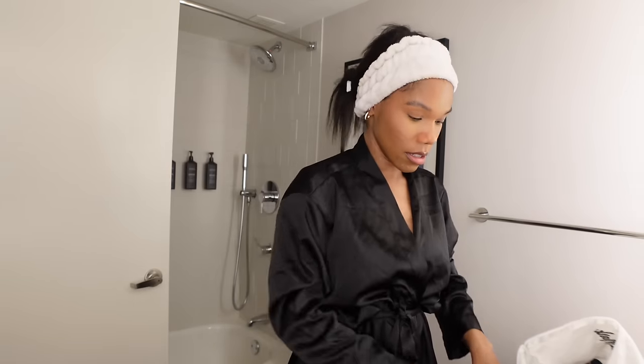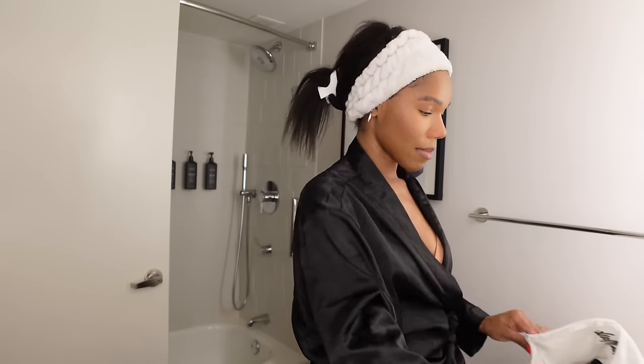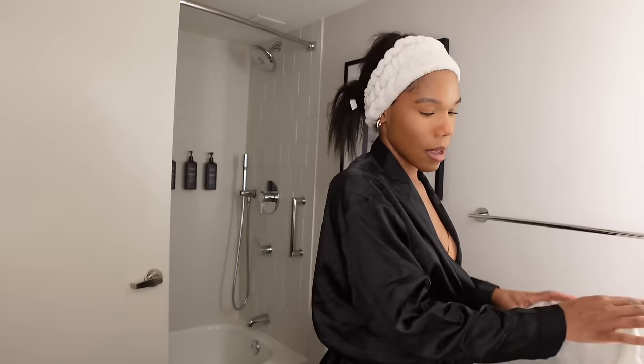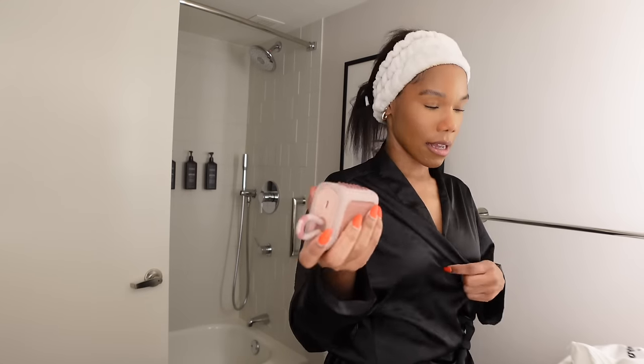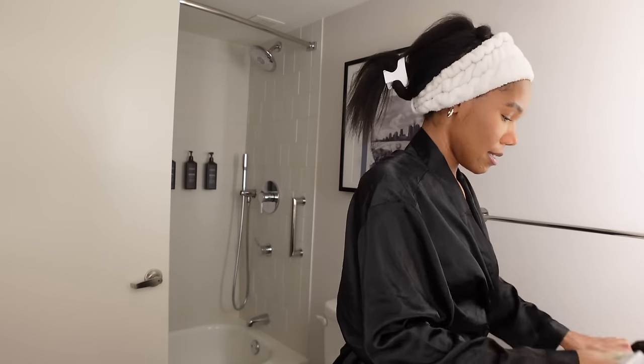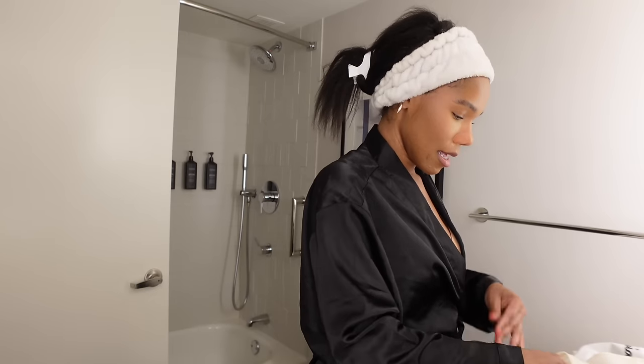Come on, Barbie, let's go party. Also, I bring a little mini speaker with me on my layovers. This is good for in the morning time if I want to listen to a quick meditation, or if I'm doing my makeup and I just want to jam because I just feel like my phone is not loud enough, doesn't have enough bass. I got this for Christmas and it's from Amazon, so I'll link it below if you are interested.